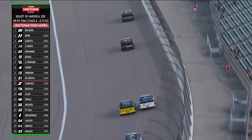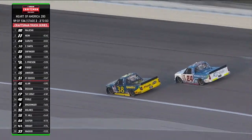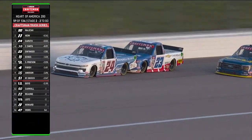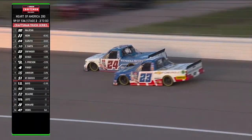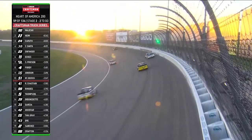2 laps to go in our second stage. Majeski has started to create a little separation over second place Corey Heim. Zane Smith now 3rd in front of Rajah Caruth. Enfinger is 5th. Look at this battle. Grant Enfinger, so good at this racetrack, Adam. 5 out of the last 6 races, he's been in the top 5. And look at him go tonight.